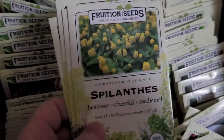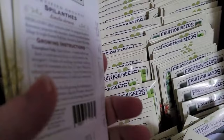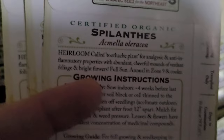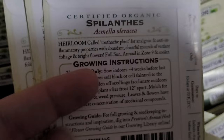So here I have Spilanthes. I might be saying that incorrectly. It sounds like an Olympic athlete. It's heirloom, cheerful, and medicinal. Okay, this is the toothache plant, and it has that numbing effect, right? So the idea is if you had a painful cavity, you chew it on the area that has the cavity so that you get the numbing effect there. And I've heard some people making a salve so it has a topically numbing effect.